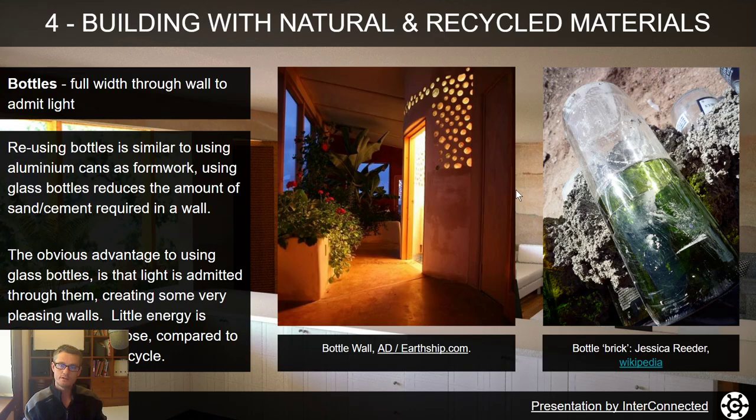And then that acts as, one thing it does is it means that you require less material to make the wall again, you require less sand, cement and so on, but it also admits the light through. You can see you get some really nice effects with bottle walls. Also, you don't have to use a lot of energy to melt them down to make other glass products, so yeah, possible benefit depending on the situation.